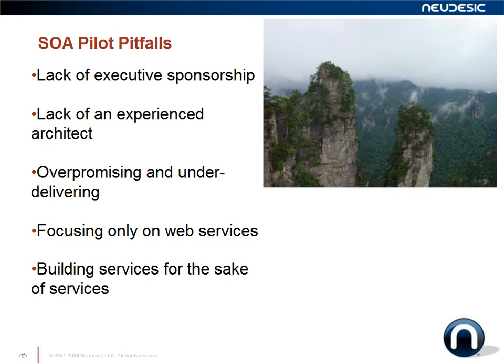This individual is also going to be working very closely with the technical team on some of the architecture and the design. And on the other end, they'll be working very closely with the business analysts of your organization to really look at your processes and see how they can be optimized, how they can be re-engineered for service orientation. And oftentimes, they become the champion for the project, and they're even selling the concept to the entire organization, whether it's down at the technical level or all the way up to the executive level. So an experienced architect is very important.